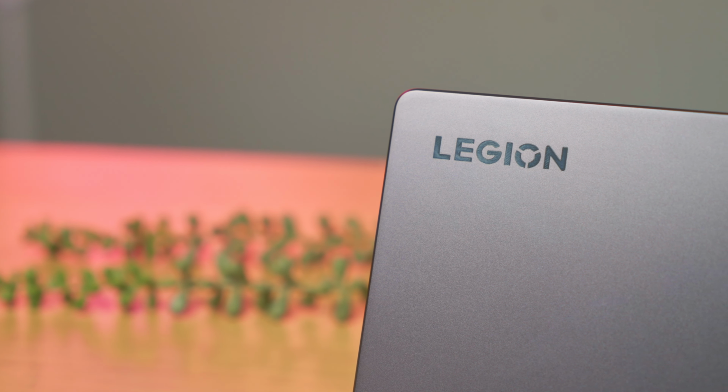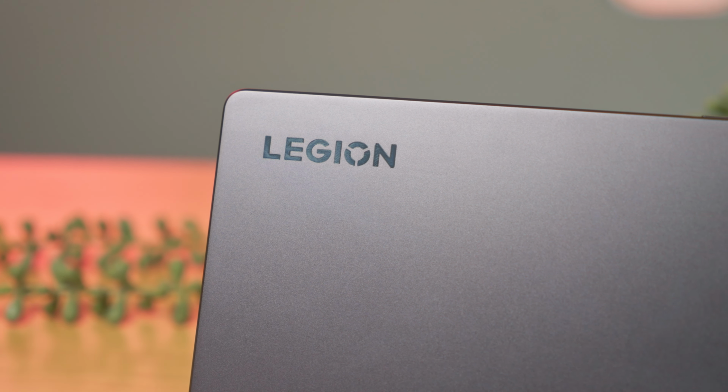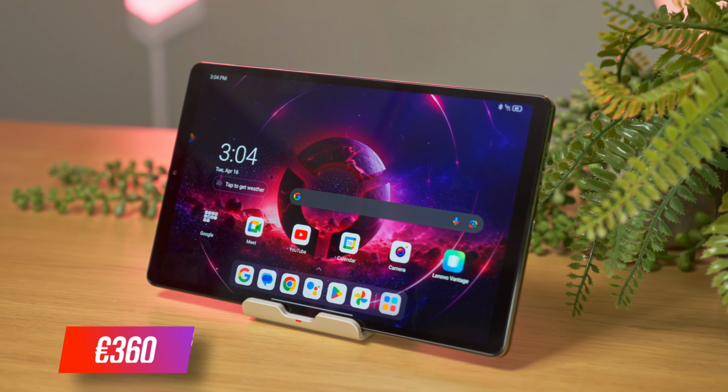Otherwise, the tablet is made of aluminum and is extremely rigid and well put together. The matte finish on the back hides fingerprints well, and overall the design is minimalist, at least for a gaming tablet, which is to be appreciated. Before we give a verdict, we need to talk about the price also. At the time of creating this material, I found the Lenovo Legion Tab Y700 for around 360 euros.